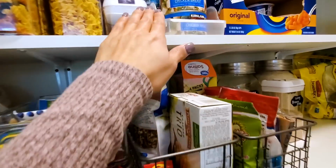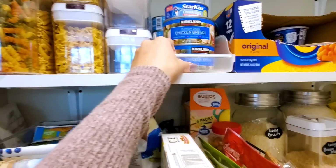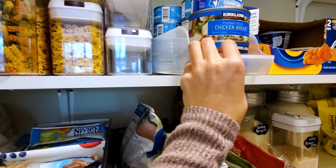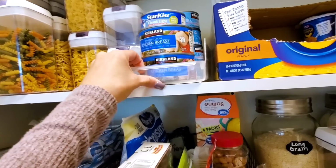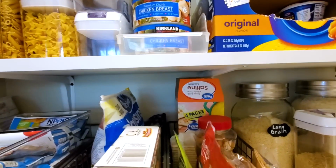And here's another Dollar Tree bin that's holding all of my tuna, fish, and chunk chicken. They pull out nice. They work really well, and for $1, hey, you can't go wrong. So that's what I currently have going on in my pantry and some of the things I learned along the way that has saved me some money.